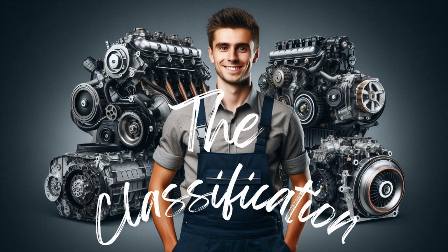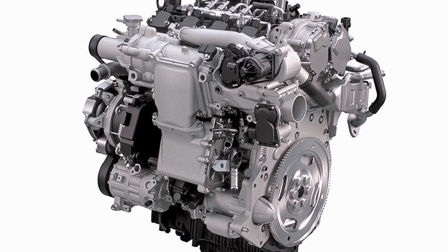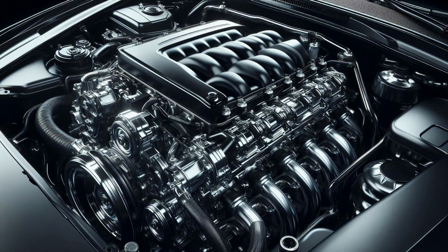Did you know the efficiency of internal combustion engines has been steadily improving with advances like turbocharging and direct fuel injection? There are several types of internal combustion engines, each tailored to a specific need. Gasoline engines are most common, found in millions of cars worldwide. They are known for their balance of power and efficiency.